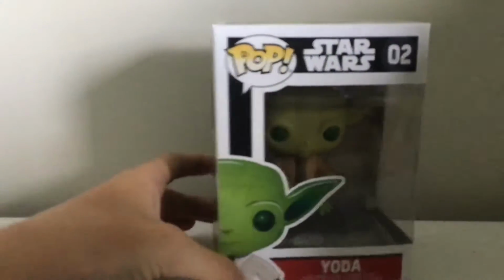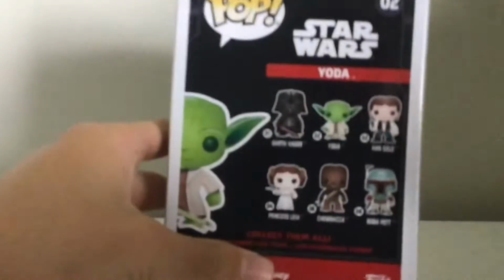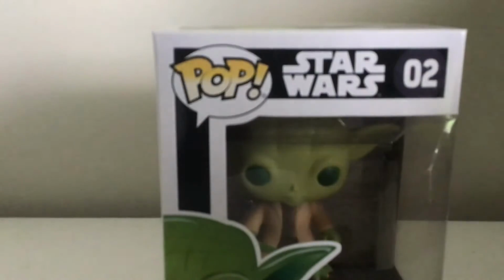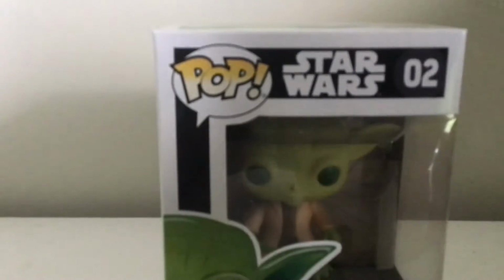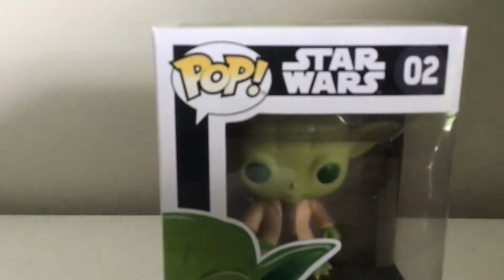Yoda, I like him, but the only thing I don't really like about him is his eyes. If his eyes were maybe a different shade of green, they would look cooler, but he doesn't really look that cool with that shade of green. But, you know, he's still cool. I still like him. Number two is Yoda. Also, you can't really see all of these, but that's why I'm going over them.